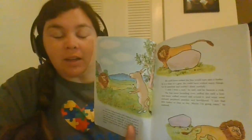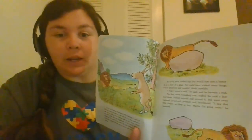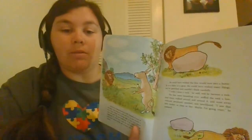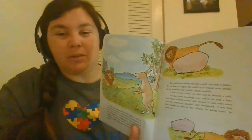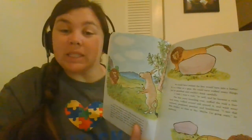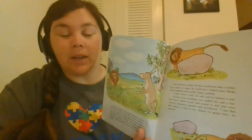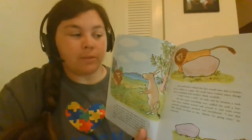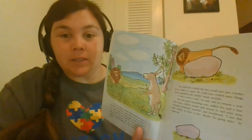So he sees the lion coming after him. He's like, oh no, I'm scared. What do we do? So he said, I wish to be a rock. When maybe he could have made a different wish. But sometimes when we're scared and we panic, it's hard to think clearly. It's hard to think of a solution. So he panicked and wished he would be a rock. So let's see what happens.